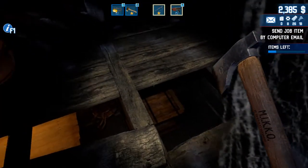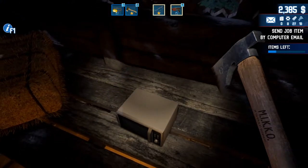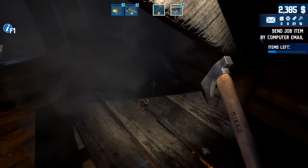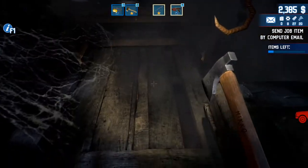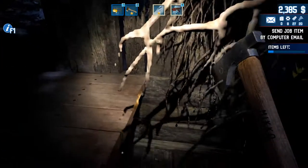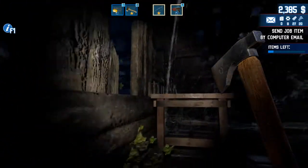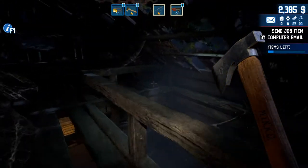Let's break more stuff. Okay. Oop. Microwave? Bring waves. Okay. Microwave brings the waves, I guess. I don't know if that's what you're getting at. Okay, we got more items I haven't found yet. That's a little upsetting. I was kind of hoping we were going to be in better shape than this.